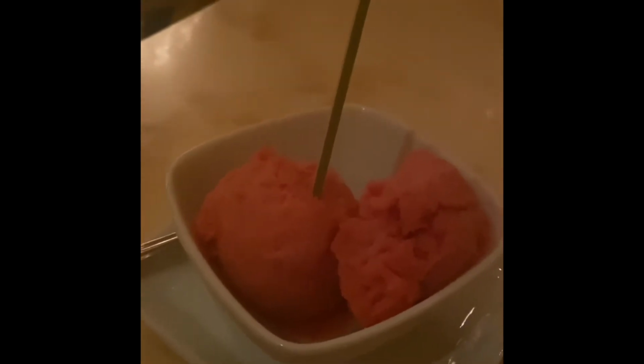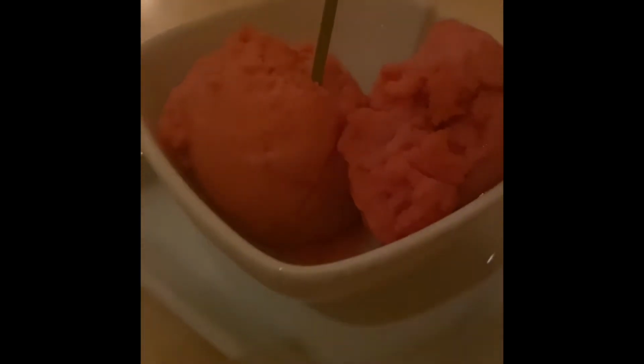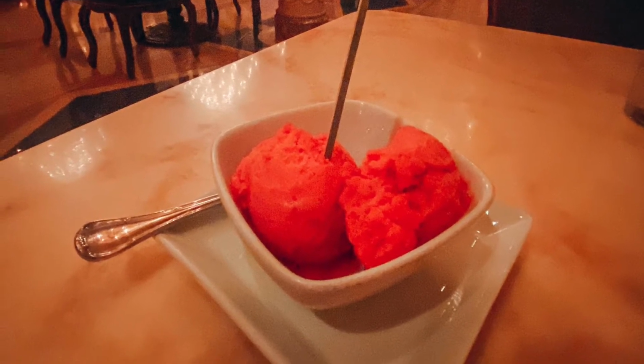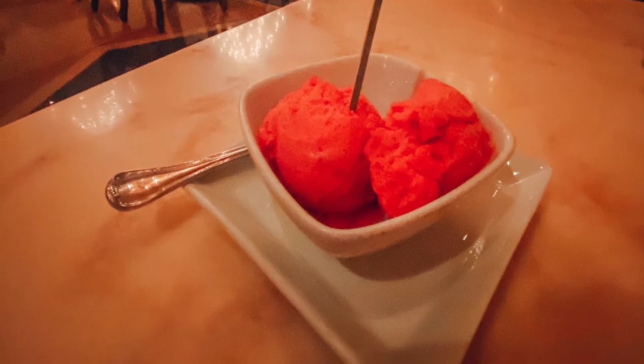So my only option for dessert was either a raspberry or a lemon sorbet, and don't get me wrong, I do love a good sorbet, but I was a little bit disappointed because at signature restaurants, I can usually get a custom-made dessert by the chef, and that was not the option here. So I would say great sorbet overall, not a great allergy-friendly option if you want more variety.